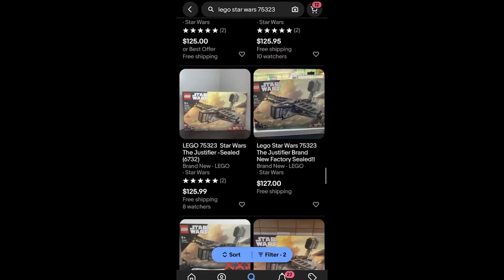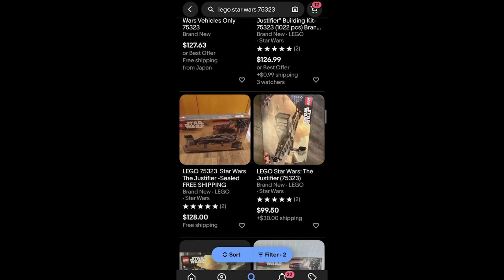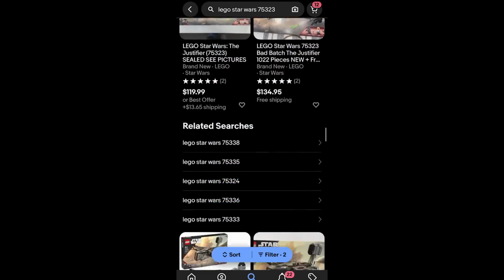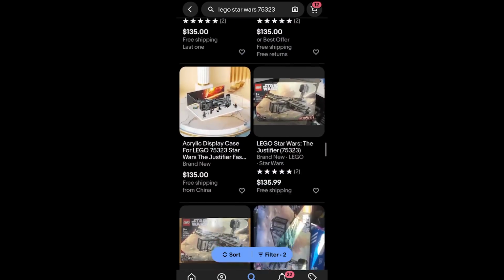But I'm looking on eBay right now, sealed in the box Justifier, free shipping, $117, $118, $120, and there's plenty of them at those low prices, whether it be that they're stolen, gifted, being sold, something they got as part of a deal, so they're selling it as part of their profit for the whole deal. I don't know, man. It's impossible to know, but it's definitely a thing.